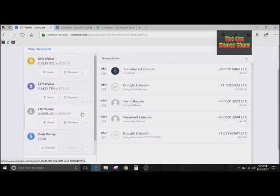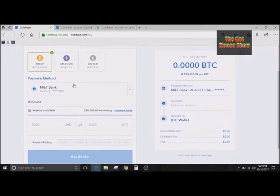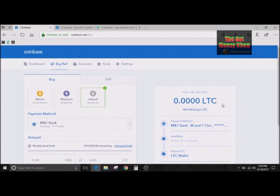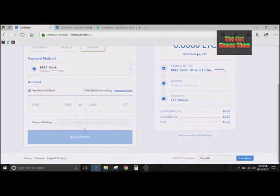So we're going to go ahead and buy some Litecoin. Right now Litecoin is going for $1.50. This stuff is moving so fast. I know, man. Now it's $1.50.43. We're going to buy $50 of that.